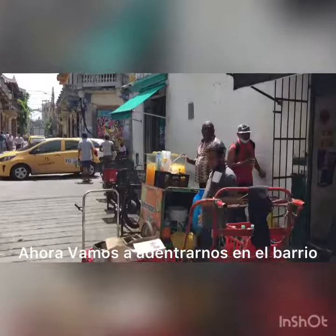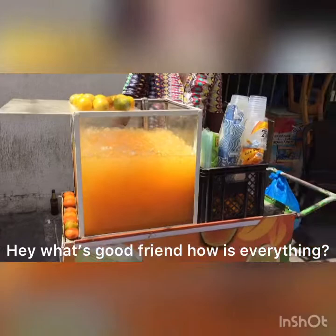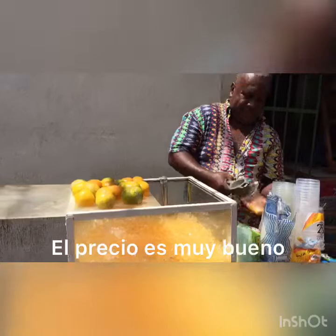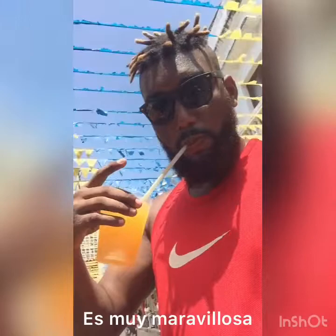Now we're gonna walk deep in the neighborhood, but I'm gonna drink a local drink right here, like everybody drinks. Hey, amigo, ¿cómo está? Todo bien. Por favor, me da un vaso de mandarina. This is a local drink that they make, it's kind of like lemon. The price is really good, it won't be more than $1. It's really nice, and it's fresh, that's what I like.